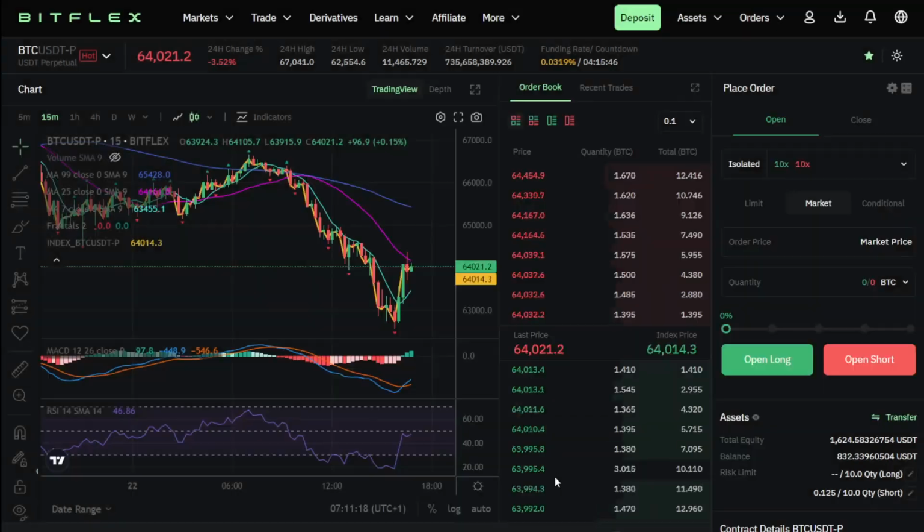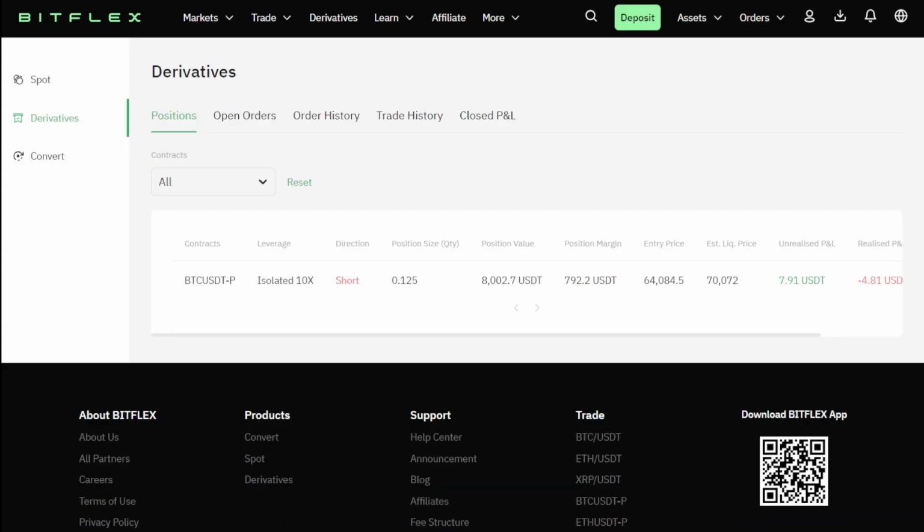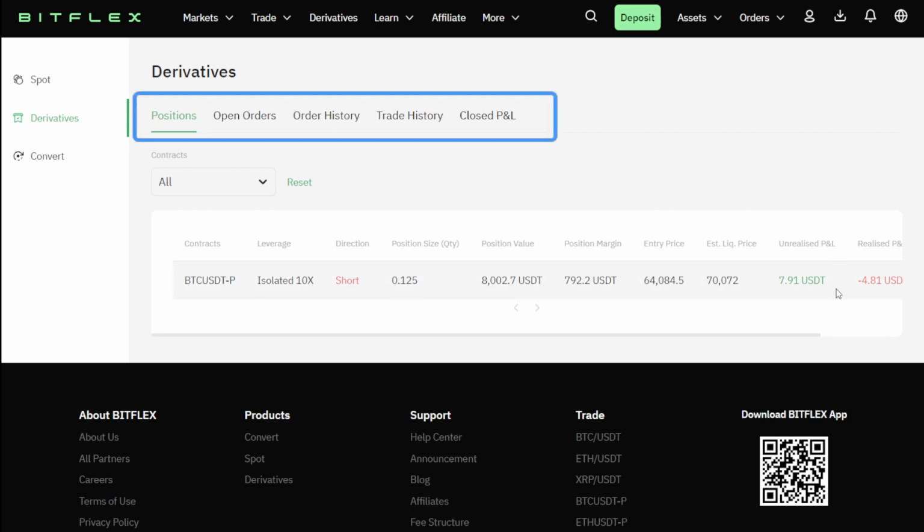It's really that simple. You can follow up on your orders by clicking on the orders link at the top of the page and see all open positions and orders, the order and trade history, and the closed profit and loss statistics.